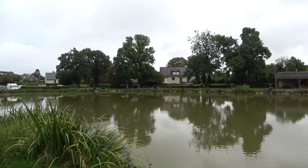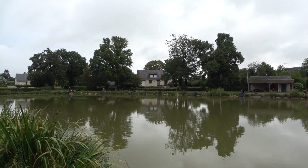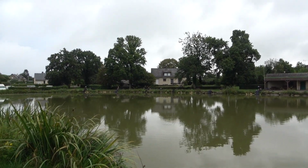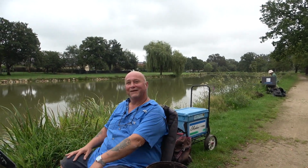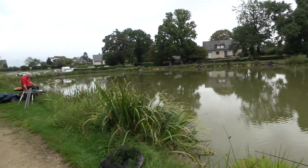Well, you'd definitely catch some roach if you put some maggots on. Yeah, I've been in ones before and there's a lot of small roach. Have you fished here before? Yeah, a few days after the last competition I came and had a go. Oh, you kept that very quiet. But a lot of small roach. But what about the carp and tench you caught? I went in the afternoon and got a load there. Well, they are in here. They stock it every year. Right, well, best of luck.